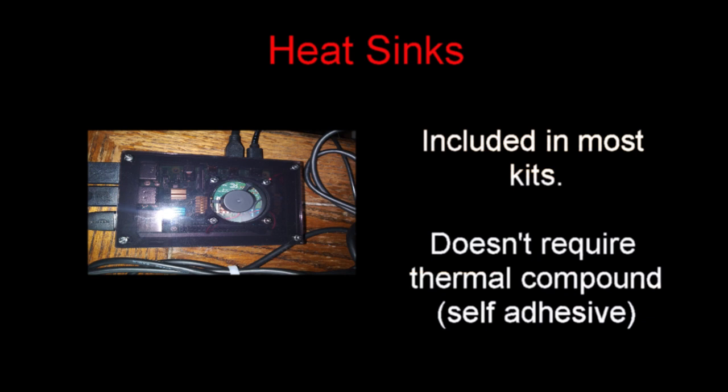And now there are a lot of nice things about these, and it does keep the computer cool, especially when you use them with the fan, and I certainly encourage them to be used. One nice thing about them is that you don't need the thermal compound like you use on the Intels and the AMD chips. They're all self-adhesive, so that is very sweet and less mess.